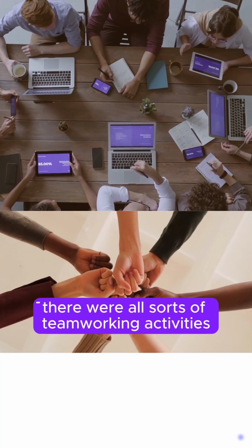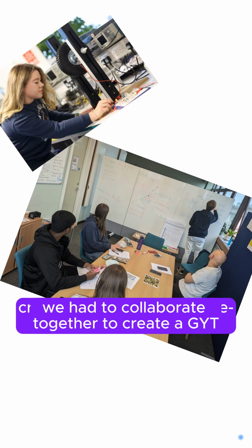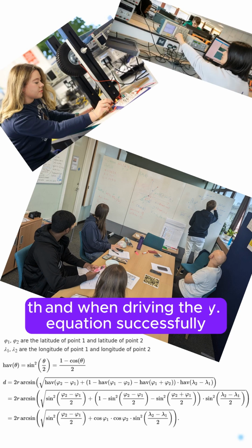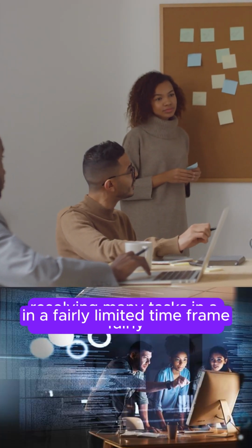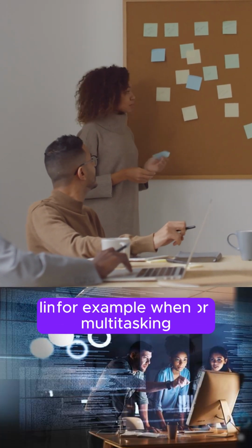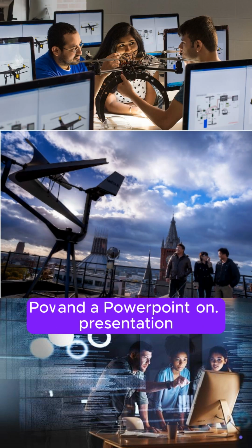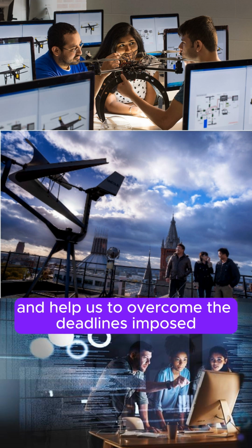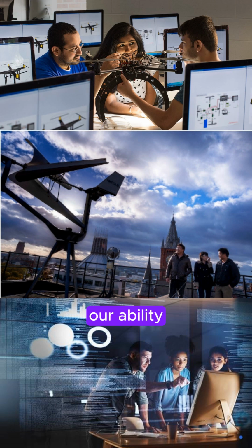There were also a lot of team working activities. For example, we had to collaborate together to create a GUI to solve a Haversine equation, and when deriving the equation successfully. We also had to work together when resolving many tasks in a fairly limited time frame. For example, when multitasking to create graphical user interfaces and a PowerPoint presentation. This built our sense of a team and helped us to overcome the deadlines imposed, while still completing the tasks to the best of our ability.